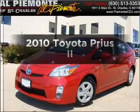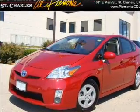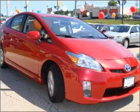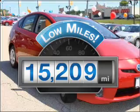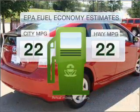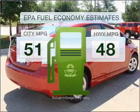yet noticed in this 2010 Toyota Prius. Find everything you want in a ride under one roof with this vehicle. With low miles, this automobile will take you far and get you where you want to go. Run all over town and back home again without worrying about filling up when driving this fuel-efficient ride.